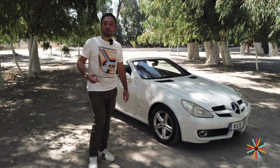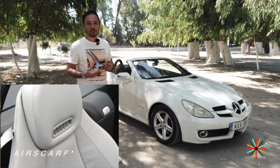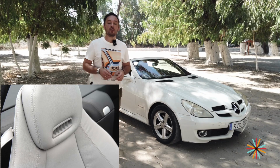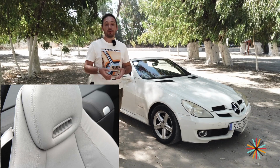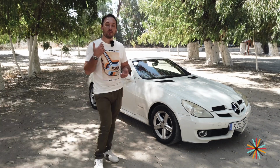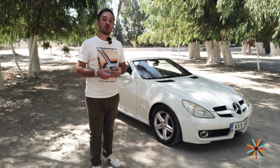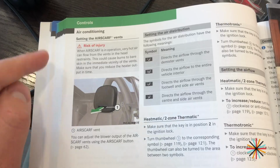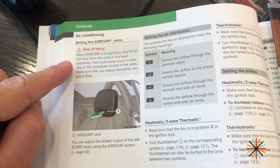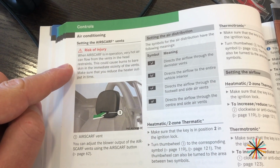The SLK model from 2004 also introduced the Airscarf option that blows warm air on your neck through the air vents, keeping you warm while you're driving, even in winter with the rooftop off. And also, if you read page 128 of the user manual, it's a little bit dangerous to use this Airscarf system. In the end, you never know how it will go wrong.